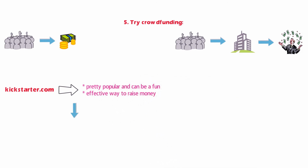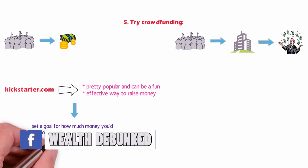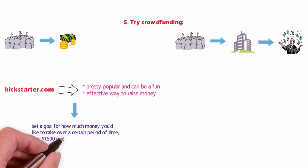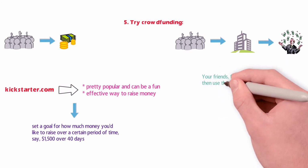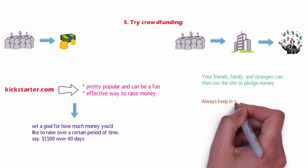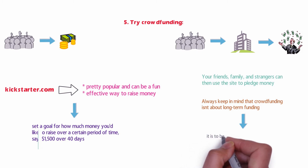It is pretty popular and can be a fun and effective way to raise money for a creative project or a business. You can set a goal for how much money you would like to raise over a certain period of time, say $1,500 over 40 days. Your friends, family, and strangers can then use the site to pledge money. Always keep in mind that crowdfunding isn't about long-term funding. Rather, it is to be used to facilitate the asking for and giving of support for single one-off ideas.